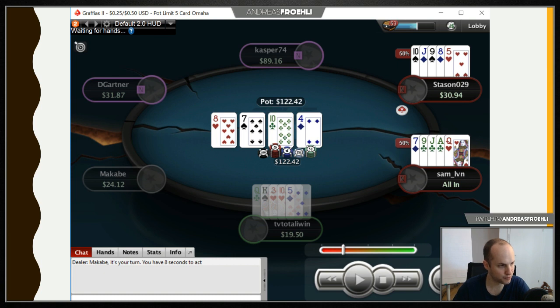It's pot limit number 5 card. We have a very interesting situation here. We've got a 10-8-7-4, and we have an exact coin flip, an exact freerolling situation. We've got 4 outs for Stason. He has the jack 9-8-5. He has 2 pair and the nuts. He needs both 2 10s and 2 8s to win the hand.